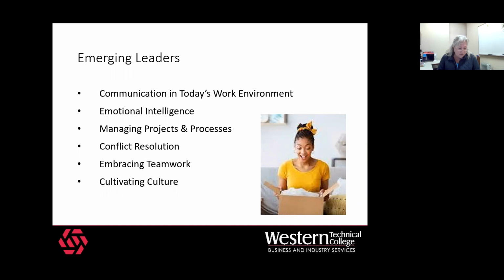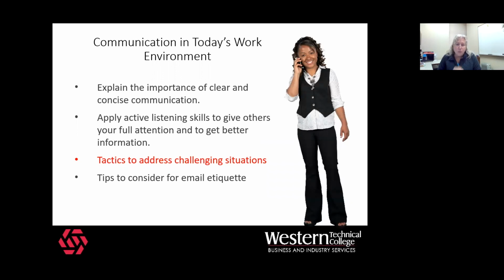So each of these 6 focus areas has a 3 to 4 hour class associated with it. And we're going to unpack just a little bit of each one. Think of this as a buffet, and you're getting a taste of the good stuff. So as we go through these: communication, emotional intelligence, managing projects, conflict resolution, embracing teamwork and culture, and cultivating the one we want, I will show you a slide that has the learning objectives for each one of these. And then highlighted in red, there will be one that we'll take just a little bit deeper dive into.